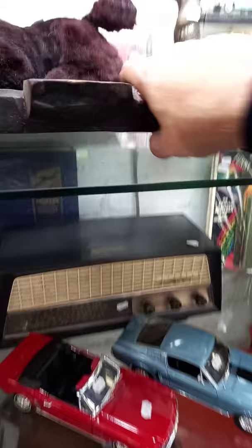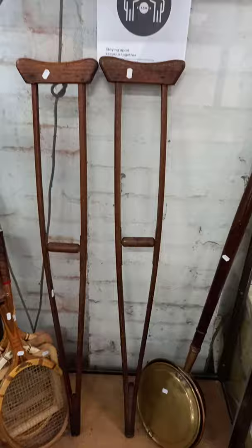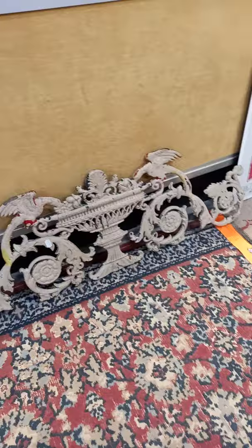Little dovetail underneath. Some racing cars. Some more American ones. Dome clocks. Tennis rackets. Crutches. Bed warmer. Nice pair of deer or stags from the 70s. Here's a nice big cast iron doorstop of the Scottish bloke. A nice bit of heavy cast iron trellis work there.